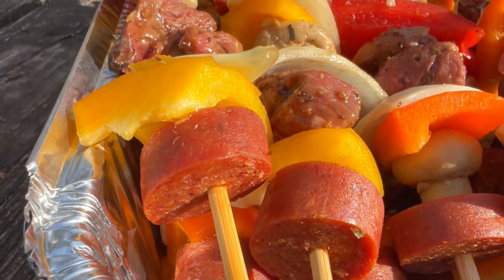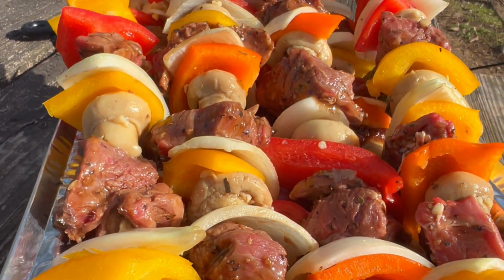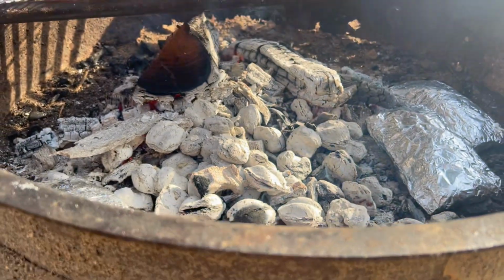These shish kebabs, now these are amazing. Add a little pepperoni on the ends to hold them together, throw them over the grill, and you got yourself an easy meal.